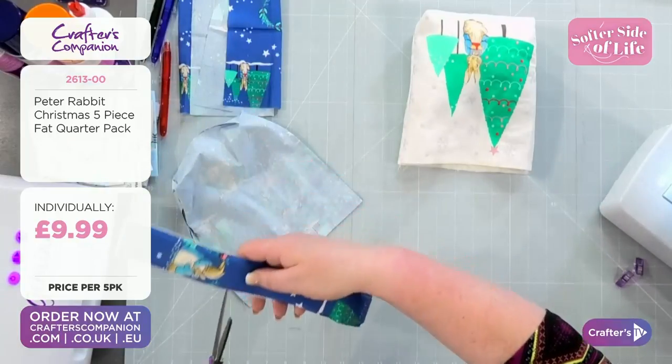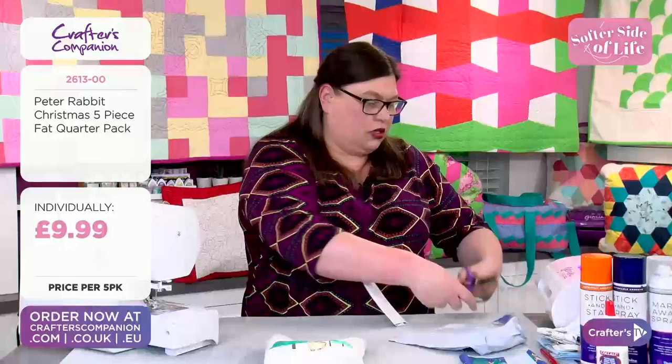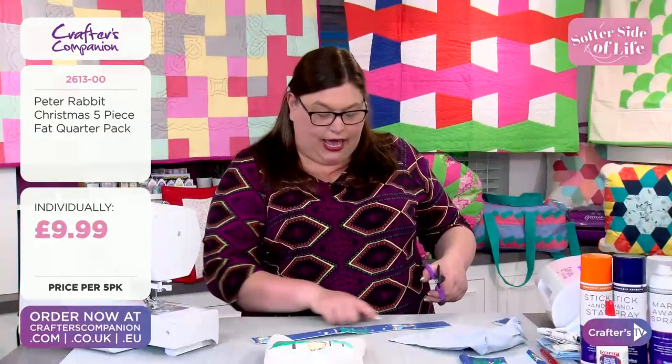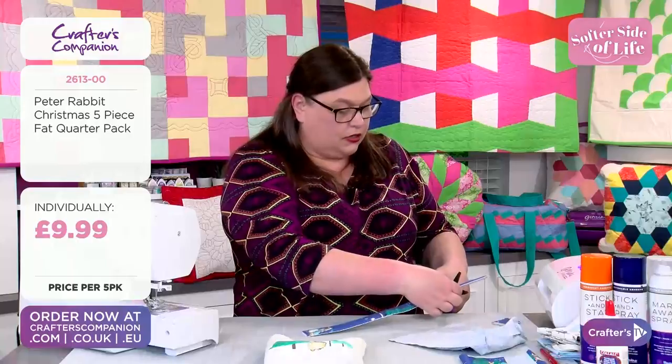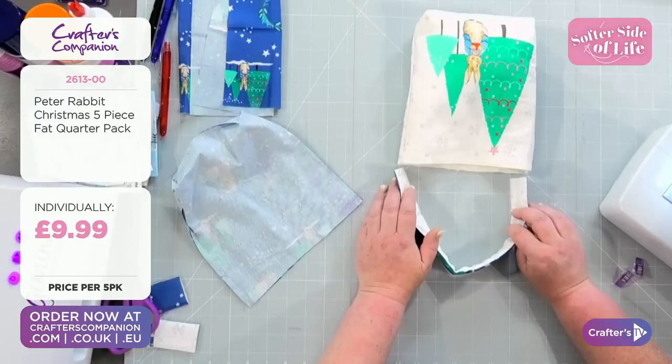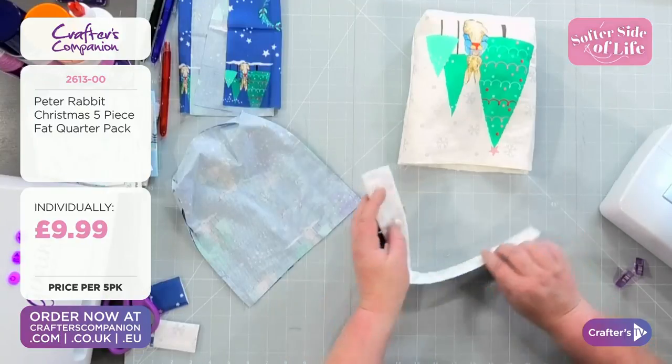Oh, I don't want to lose... You're literally just going to cut a bit off of it? Yeah, I'm just going to cut it off. But I don't want to lose my little Peter Rabbits on the end, so I've cut one at both ends. So it's not even a set size. You just see what size you want to do it.